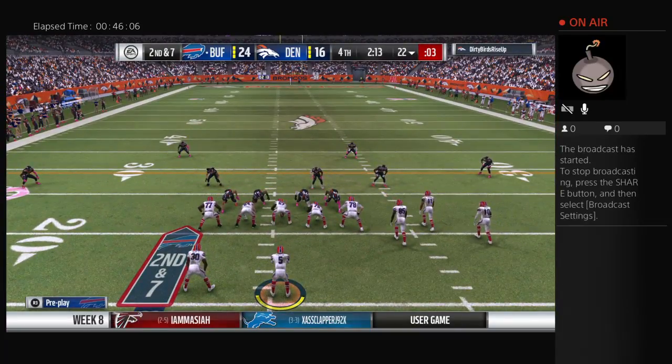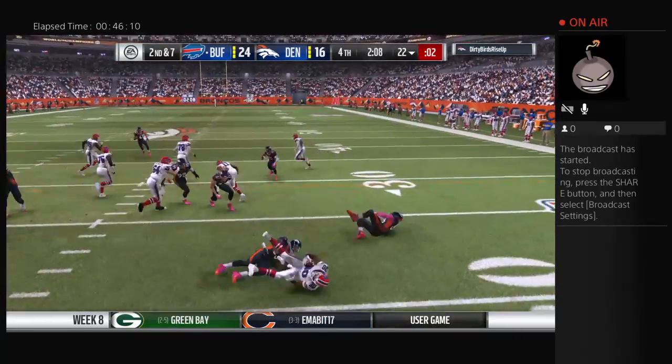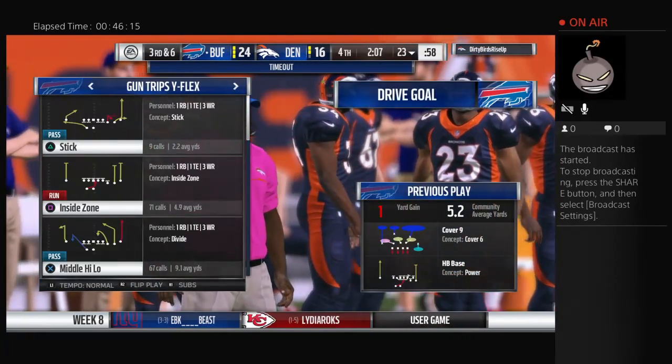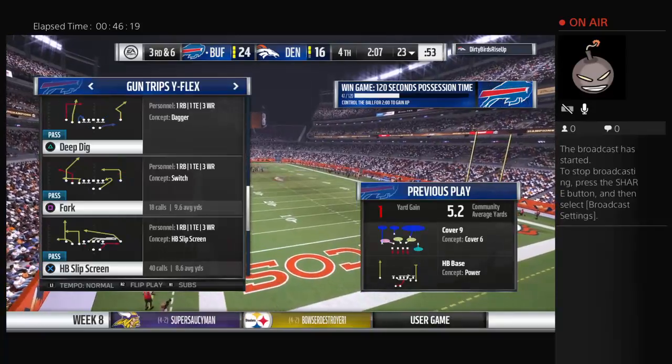Time running out here on the play clock. Again, it's Williams. And he'll be taken down here at about the 20. Now the Broncos are going to take a timeout. It's just their first. They'll be down to 2 remaining as we step aside here in the fourth quarter.